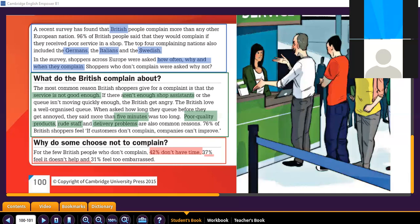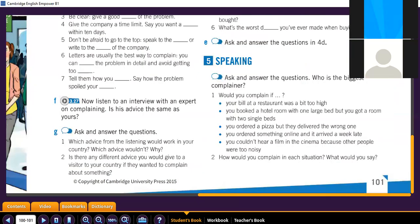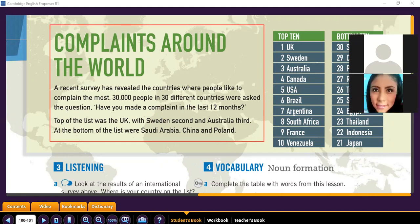So let's see. Continuing with this activity about people complaining, you're going to see a list of countries that complain the most. Sí, vamos a ver una lista de países donde se quejan más, donde la gente se queja más. So help me reading these, please. We're going to listen to Elvis. Elvis, can you help me reading this part, please?